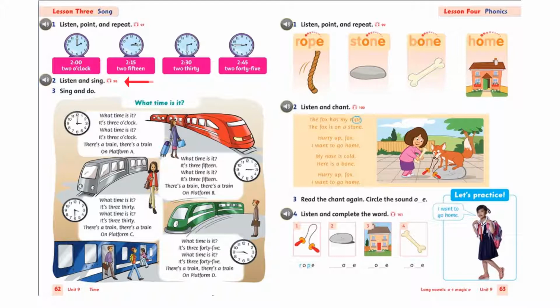Listening 98. Listen and sing. What time is it? What time is it? It's 3 o'clock. There's a train on platform A. What time is it? It's 3:15. There's a train on platform B. What time is it? It's 3:30. There's a train on platform C. What time is it? It's 3:45. There's a train on platform D.